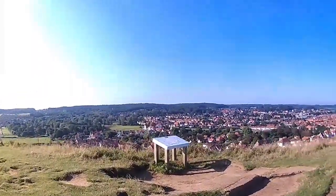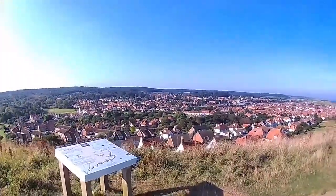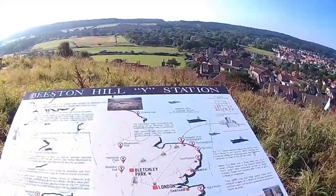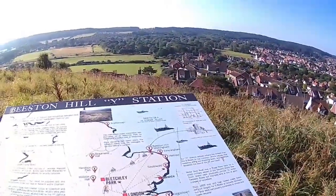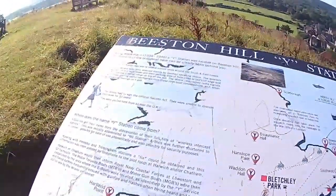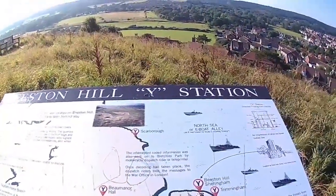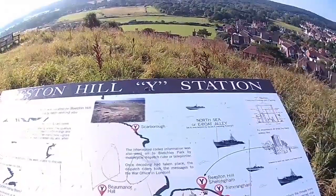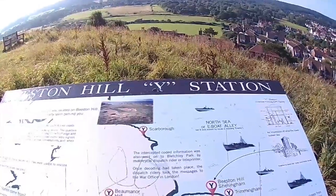Right. Beeston Hill, an X and Y station linking in with Bletchley Park during the war, and it was a direction finding facility. There were Y stations all the way around the coast, right down to Plymouth and Scarborough. Intercepted coded information was sent to Bletchley Park by dispatch rather than teleprinter. Once decoded, the dispatch riders took the messages to the War Office in London.